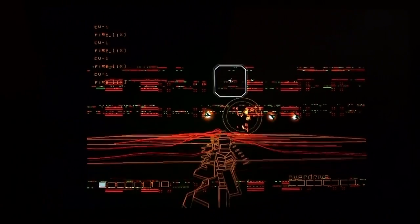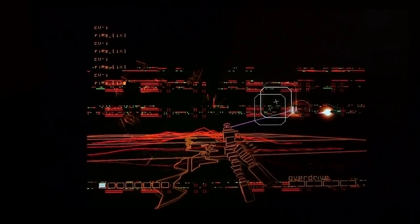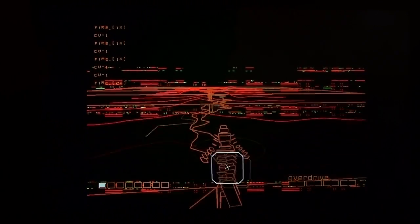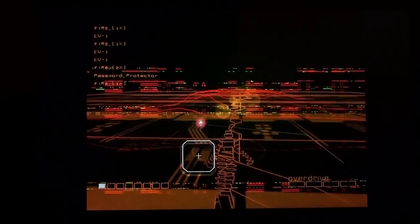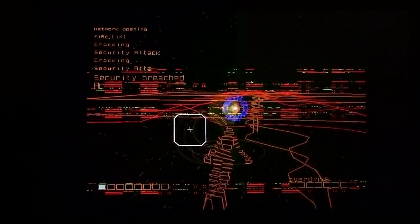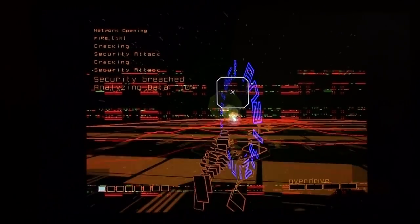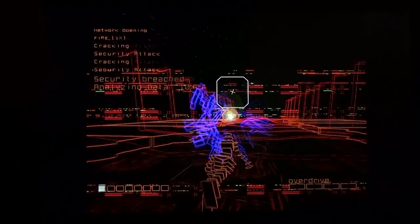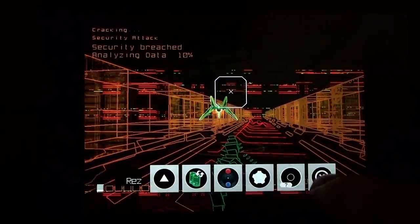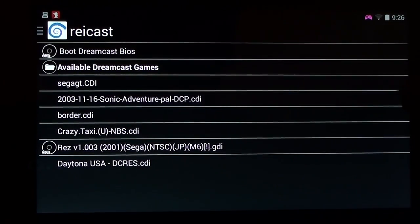But yeah, Rez, Dreamcast, on a handheld. It's epic. It makes this handheld the best thing in the world. I mean, this game, you need the sound, and I have turned it down. I'm just showing you that it works. But there's more, because Reicast, whatever it's called, it doesn't play everything.